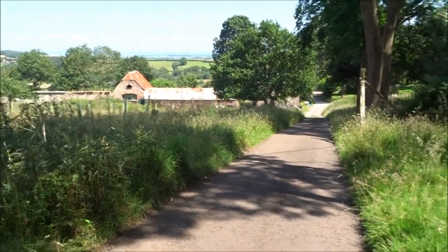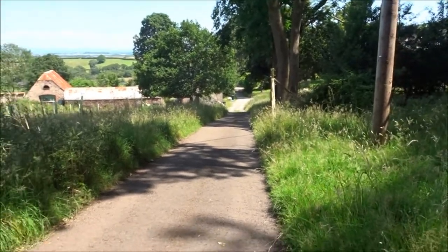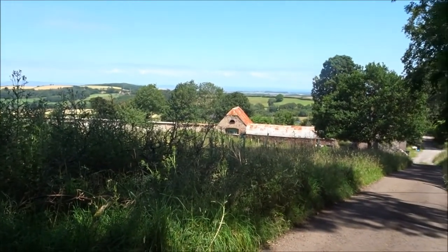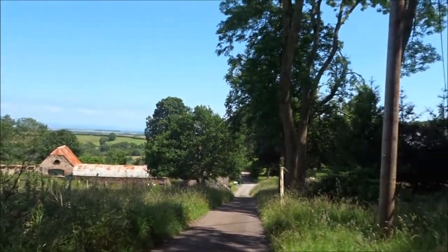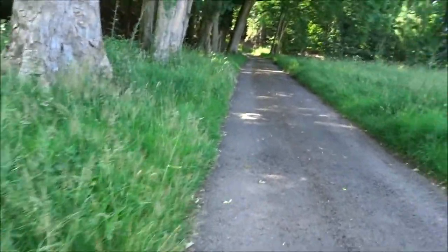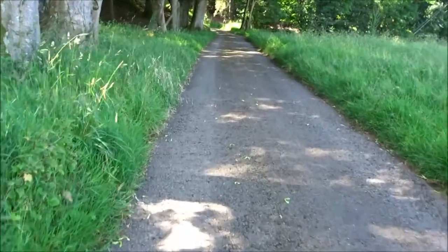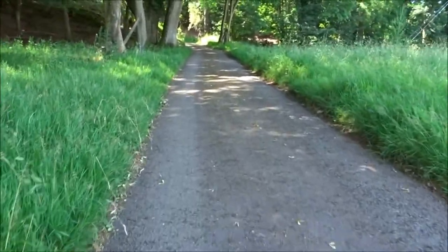Well, it looks like they're trying with the gardens anyway. Yeah, it'd be nice to see something happen to it. At the moment, I wouldn't say anything's happened to it really, apart from the barn area. So another visit will be required. As I go upwards now, another hill, I'm afraid, folks.